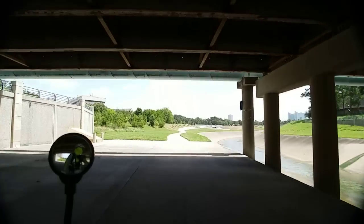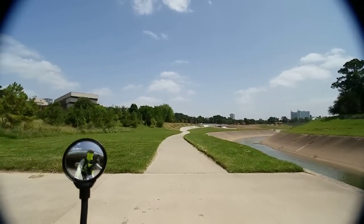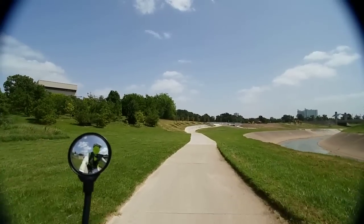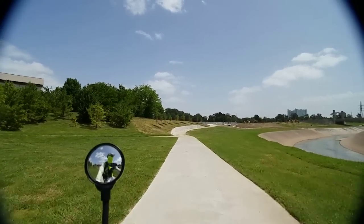So we got some, I don't know if they're homeless. There's some people on the other side of the bayou over there, underneath the bridge.